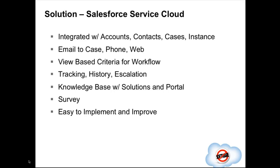We've implemented surveys, which was critical so we can track how we're doing. We definitely want to know how our customers perceive the response they got on a closed ticket. Were they happy with the time? Were they happy with the general resolution? Are there things we can do to improve? And we found that everything that we've implemented as far as Salesforce and growing with us has been easy to implement and improve on as well.